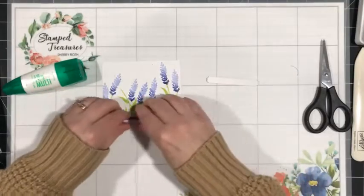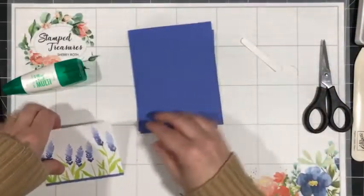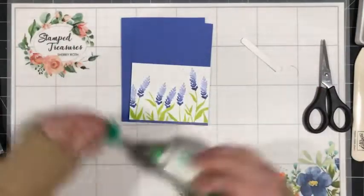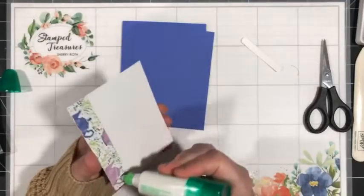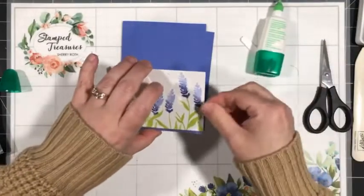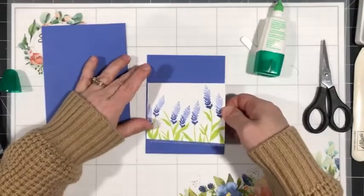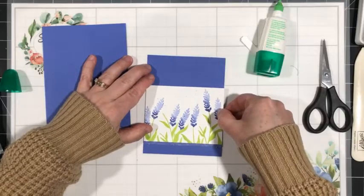All right. Now we'll bring back our card base and we're going to add this piece to our embossed layer. Oh my goodness. So this is going to go on the bottom or towards the bottom, about 1/2 inch from the bottom.